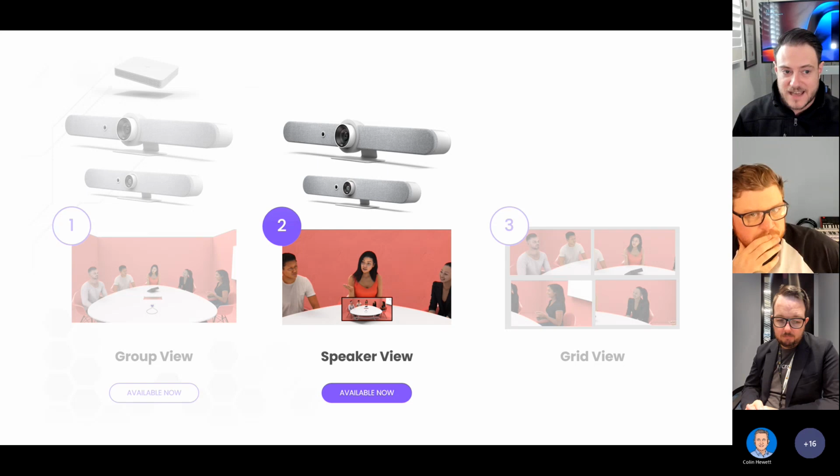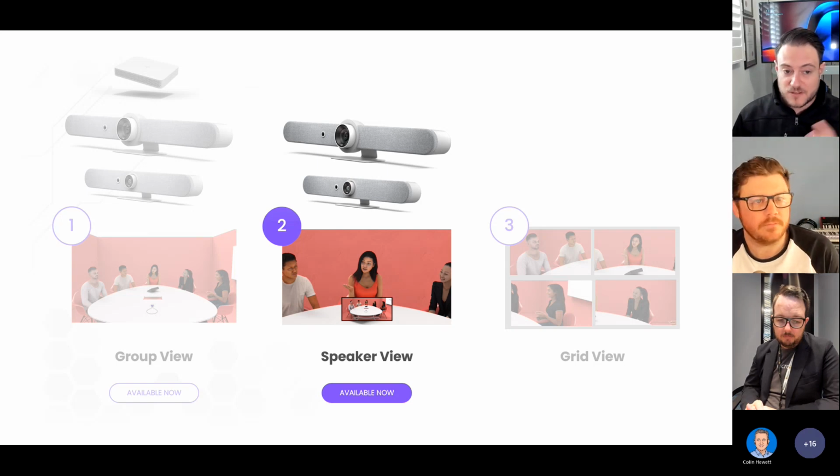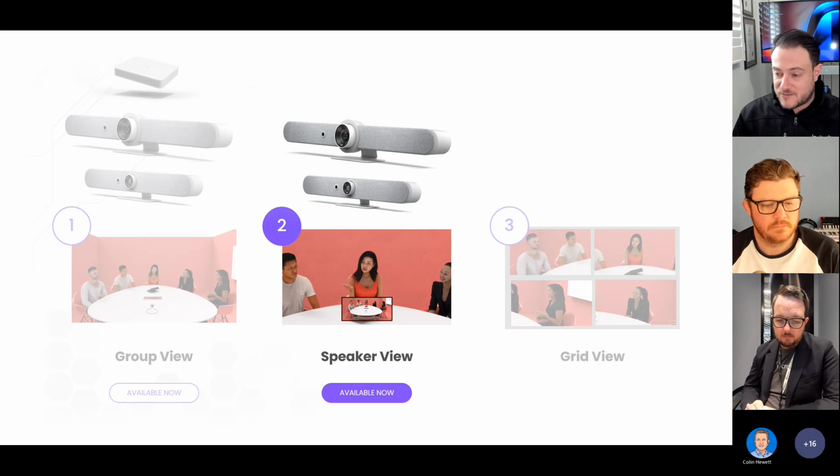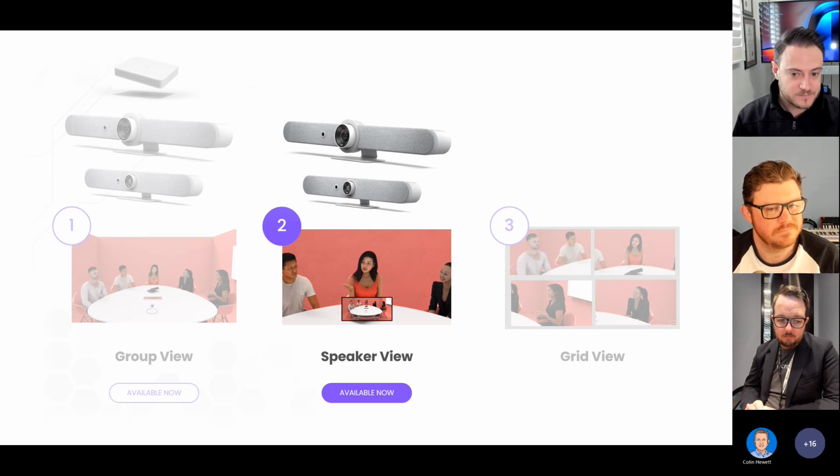The reason for that is that if you've got a Rally Camera or a Meetup, we've only got that 1 camera available to us, so we can't do that picture-in-picture view. Again, it doesn't really matter if you're using the Rallybar in appliance mode with Teams on Android, or in USB mode with Teams on Windows. That processing is all done on the bar and sent out as a single image, and it's available now.